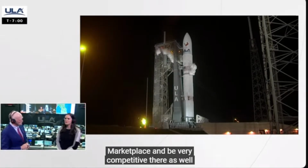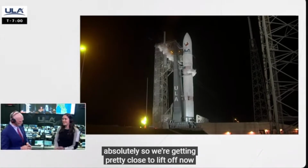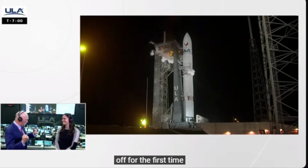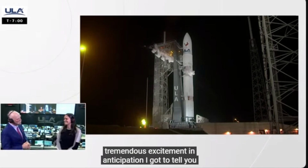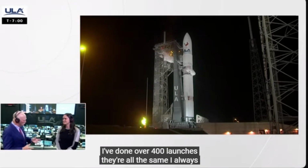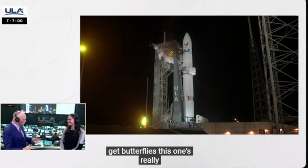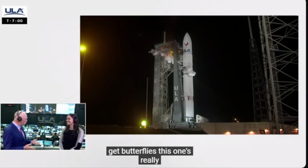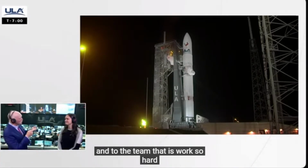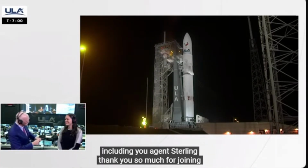Absolutely. So we're getting pretty close to liftoff now. How do you expect to feel watching the Vulcan rocket lift off for the first time? Tremendous excitement and anticipation. I got to tell you, I've done over 400 launches. They're all the same. I always get butterflies. This one's really special because of what it means to our country, to our customers, and to the team that has worked so hard, including you, Agent Sterling.